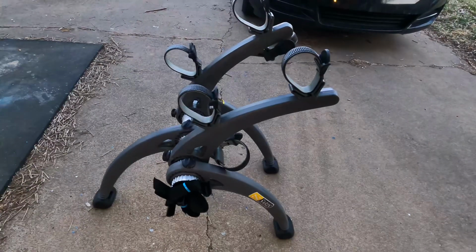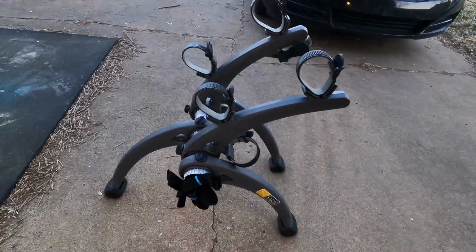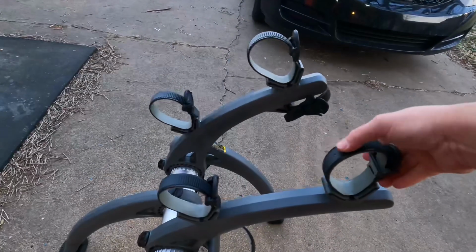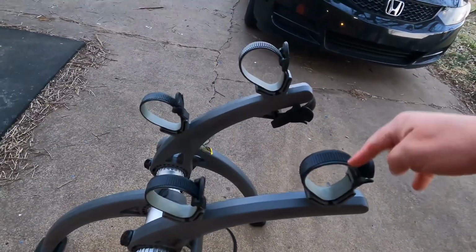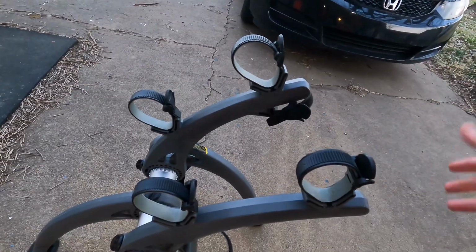This is a definite BOLO item. Sor is a really nice cycling accessory company, basically. This is not an uncommon thing to find. I found one of these before. When you find them, the first thing you want to check is that the straps are here. Sometimes the straps will be missing. This is how the bike is held in place. You can replace these if they don't have them. It's better, obviously, if you can find them with the straps in place.